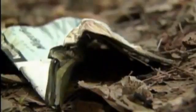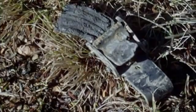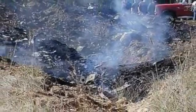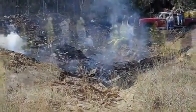Light debris from the plane was scattered up to 8 miles away, and a section of engine weighing a ton was located 2,000 yards, over a mile from the crash site. But perhaps the most shocking evidence of all is that at the crash site itself, there is absolutely no trace of Flight 93, nothing but a large crater.